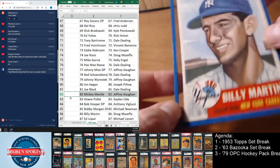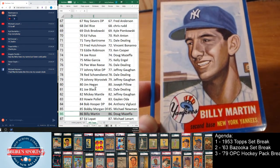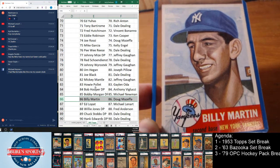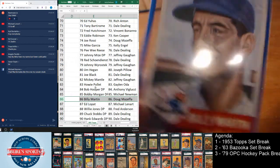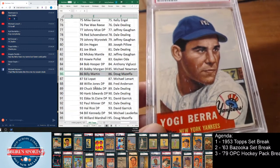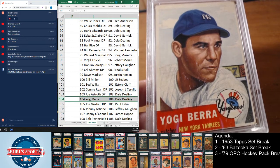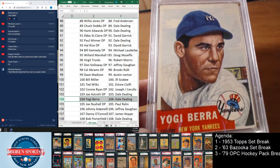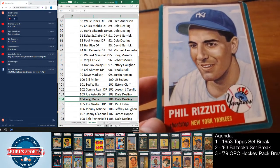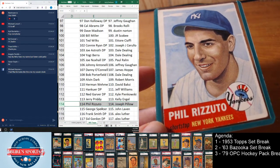Right, then we got 86, Billy Martin. Goes to Doug Mazeppa. Got Yogi's the next hit we'll look at. He's at 104. PSA 3 on the Yogi. Goes to Dale Dealing. We got 114. Phil Rizzuto goes to Joseph Pillow.